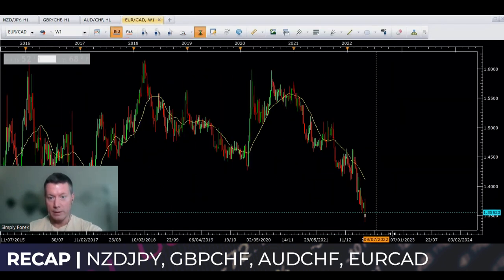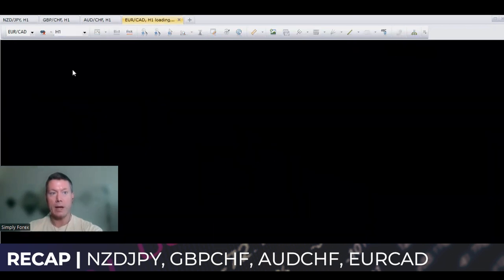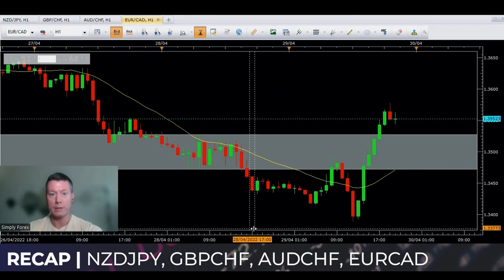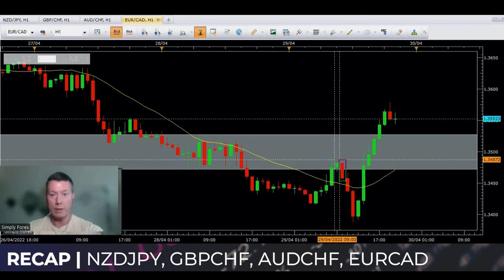Obviously we don't expect price to hit this, but that was our higher time frame target from the weekly chart. But let's look at H1 to see what actually happened. So this is the H1 chart, guys. As you can see, price reacted nicely in our grey zone. Price came up, we got this candle here, which told me sellers were in control. I entered on the close of this candle and put my stop just above this high here.